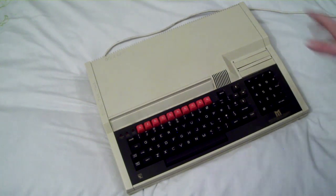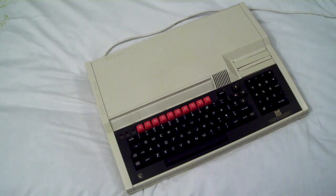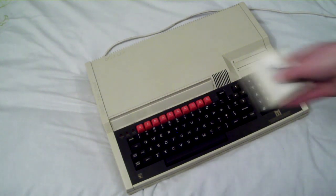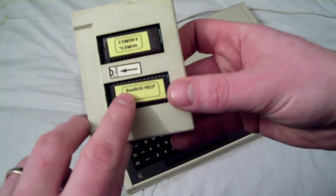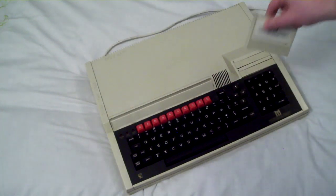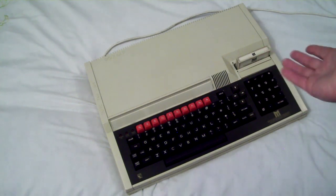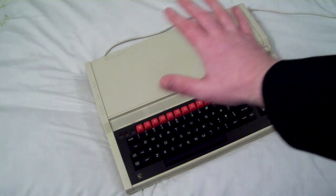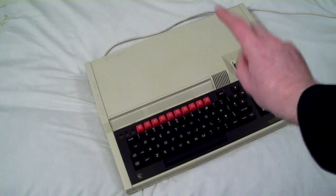Now, to bring you outside the system again, you'll notice on the right hand side I said there's 2 ROM ports. Now, these were for connecting obviously ROM chips, which would have programs in, games, educational programs, and things like Pascal. Now, here I have a ROM cartridge holder, and this holds 2 of them. As you can see here, I've got Xmon 2 and Bbug Help. And these just slot in here. And when in use like that, the programs sitting in there do not take up memory. Whereas the chips you can put inside do, and I'm going to show you that right now.